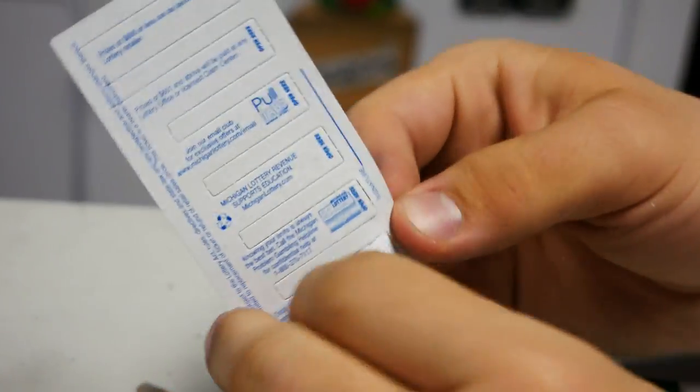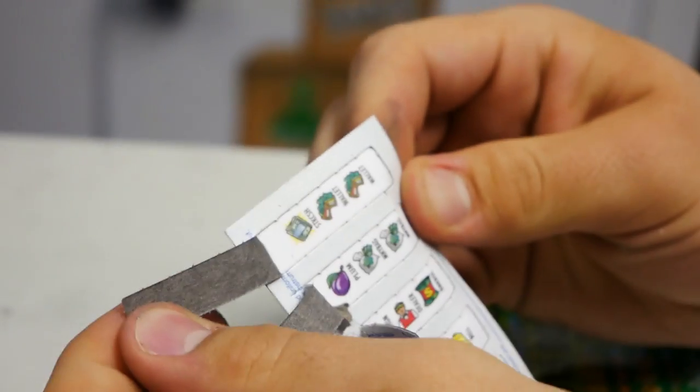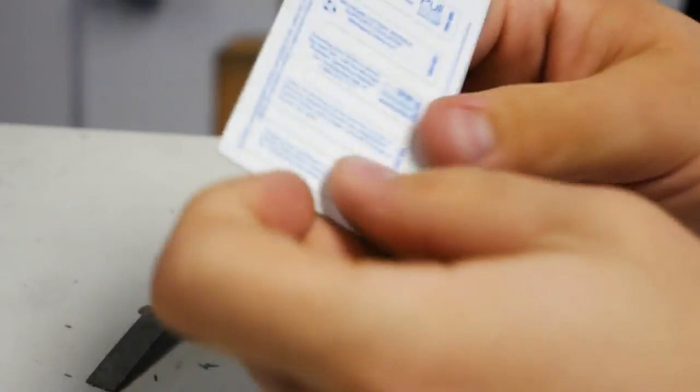Oh. Nothing on that one. Is $5 the max that Michigan has for pull tabs? $5? Yeah. More? Okay. They should make a $10 pull tab. They should. That'd be nuts. Big one. That would go by fast. Yeah. Ah, look at that. Dang it. All right. We got more, though.